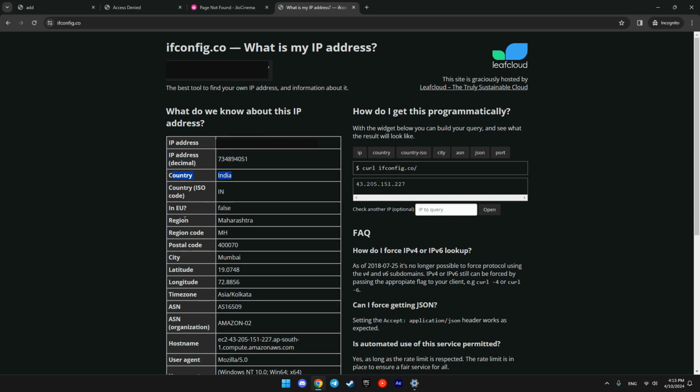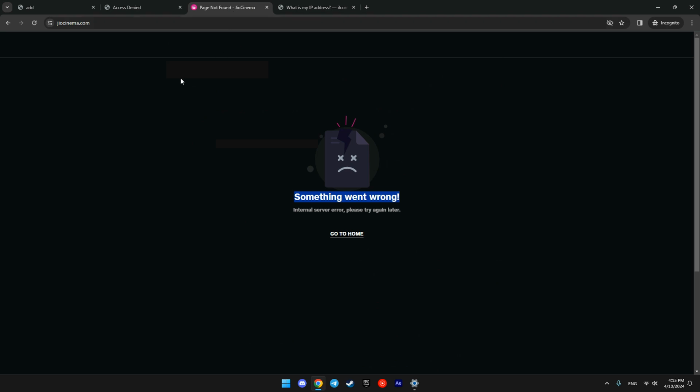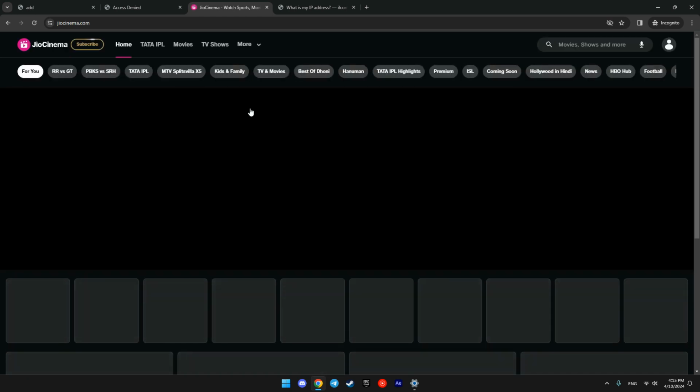Now we can try to open Hotstar and GeoCinema. Let's try GeoCinema first. Refresh the page. It's loading. The same with Hotstar.